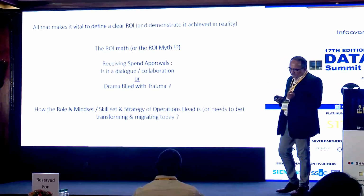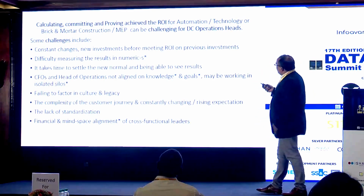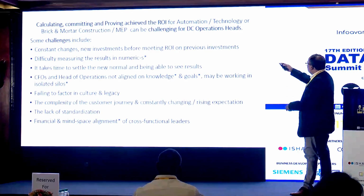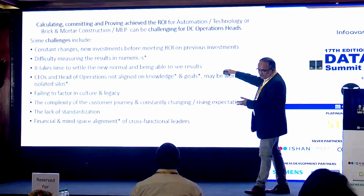So how the role, mindset, and skill of the operations head or CTO, CIO, like we said, are transforming. Calculating and committing, providing the achieved ROI of automation or technology, brick and mortar, this is about DC, has to be done. Some challenges include, and this is where I'm sure all of you come across these challenges.